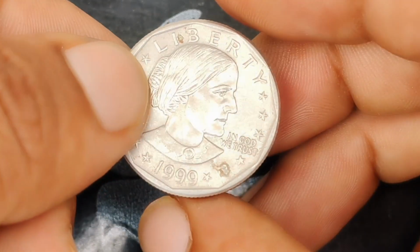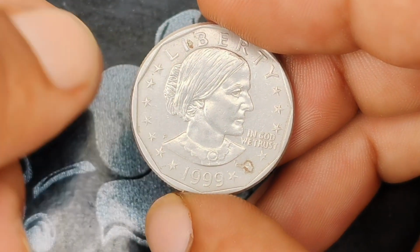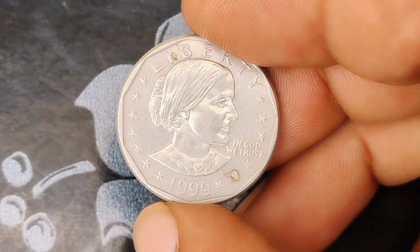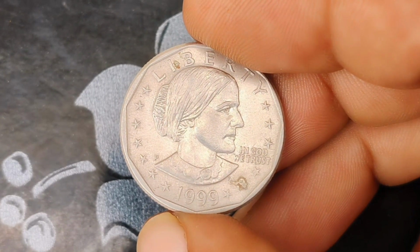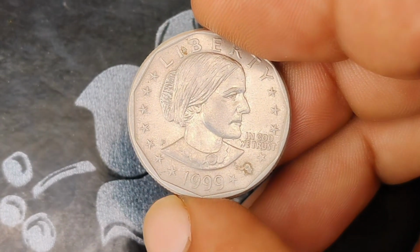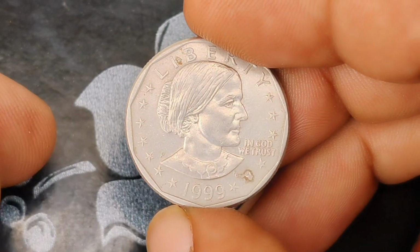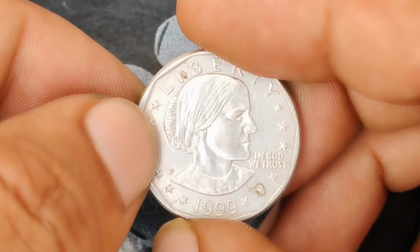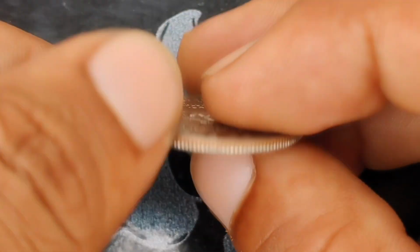enhances its collectible value. In comparison, other Susan B. Anthony dollars from the same year with mint marks are generally worth less, and the 1999 no mint mark version stands out as a unique and valuable piece in the series. If you're lucky enough to have one of these, or are thinking of adding it to your collection, make sure to keep it in pristine condition.